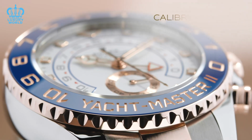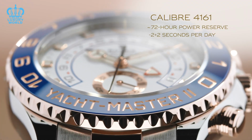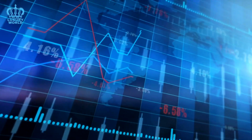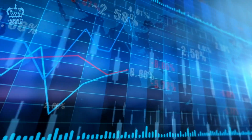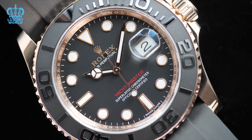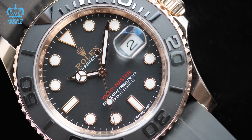It is crucial to understand that price fluctuations can differ based on the particular model, dial color, and bracelet configuration. Furthermore, the market is constantly changing, so prices can fluctuate over time. Nevertheless, these examples highlight the trend of multiple Rolex models falling below their official retail prices in 2024.